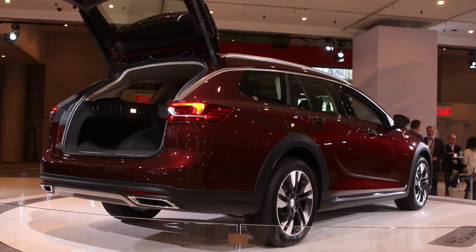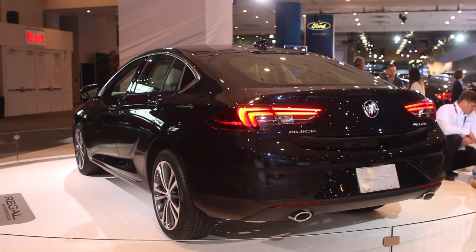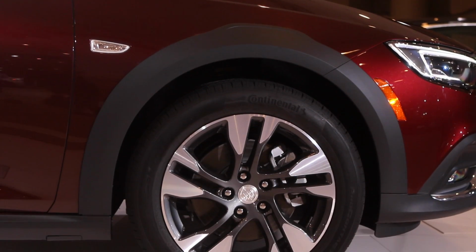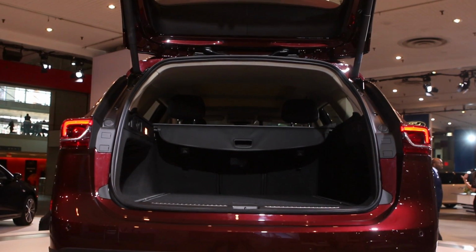Now Buick is set to expand its Regal range with a hatchback and an Outback wagon called the Tourex. The Tourex is not coming to Canada, thankfully, because when you think about the typical owner, well, they're hardly likely to go out running the boonies, so why bother?